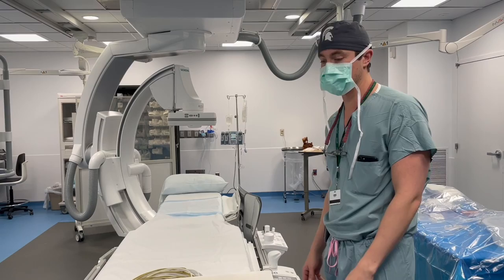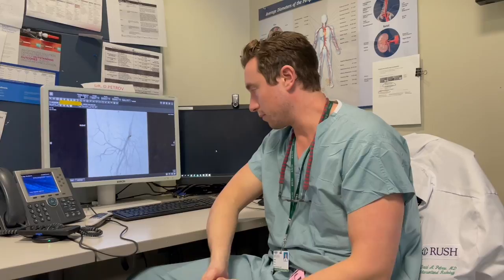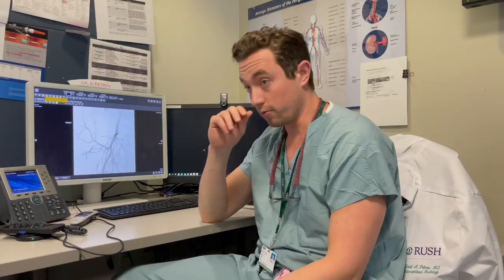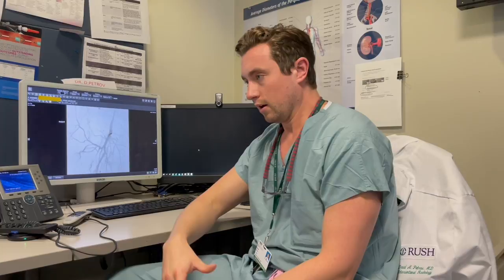So it's about a quarter to five. We finished our fourth case of the day, which was an emergent lower extremity angiogram and initiation of lytic therapy, which is putting TPA into a clot, for a patient in his 70s with critical limb ischemia in the past, who we've worked on before, who presented with acute lower extremity symptoms and an occlusion of his superficial femoral artery. So we were able to perform an angiogram and cross the occlusion.